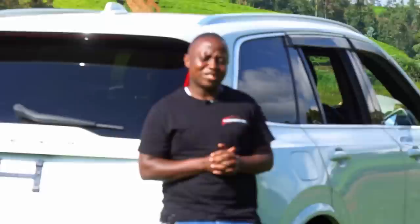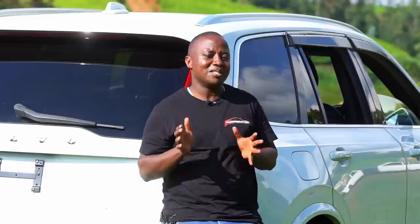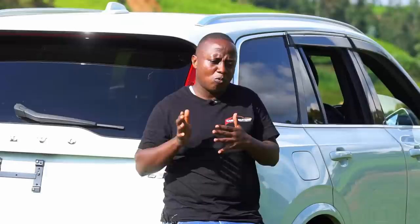Let us talk about value for money. Now, when you buy this XC90 from CAPLICITY, it's going to set you back around 6.8 million Kenya shillings. And that is more expensive compared to the BMW X5. Now, I feel that Volvo purists would go for the XC90, but the guys who love sheer driving pleasure would definitely go for the X5. The X5 is slightly cheaper compared to this, but Volvo wins in several aspects.